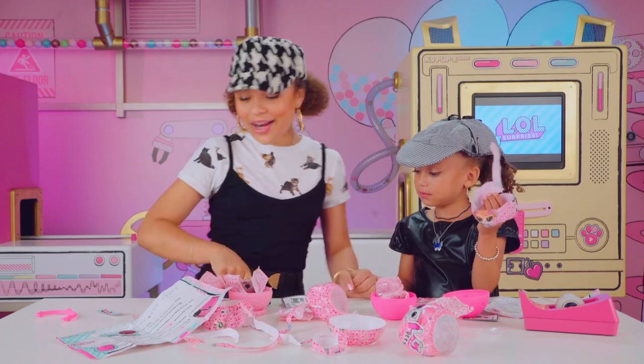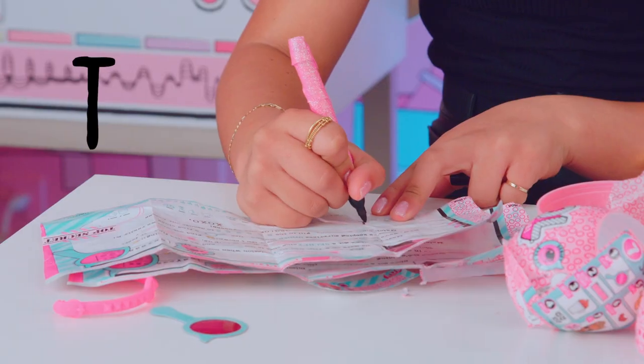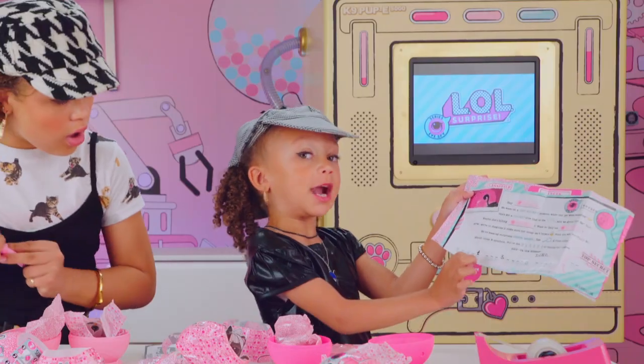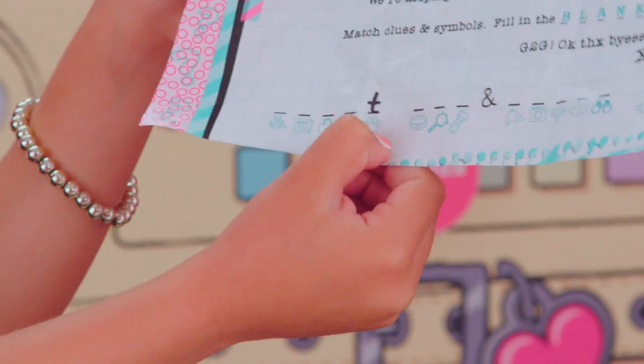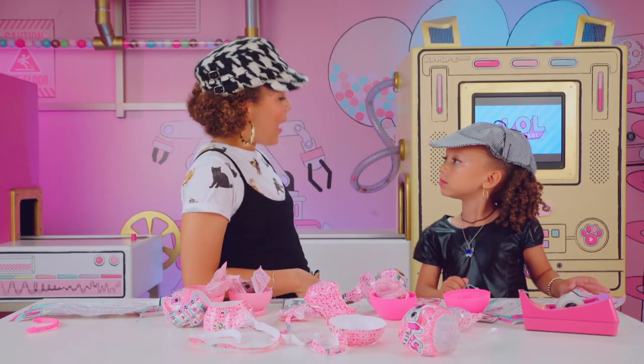Mine has a paw print and a T. Well, let's write it down on our top secret mission. So let's write a T. Yes, we are. Tahani's T. C. Paw. T. Good work, pet detective. We are officially on the case.